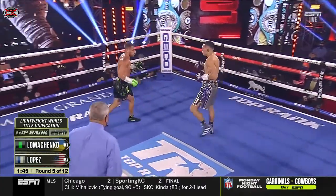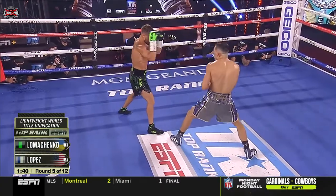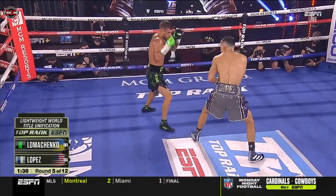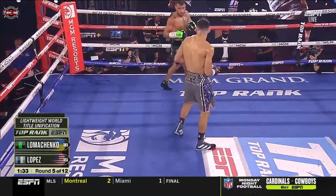Another body shot from Teofimo, going to that belt line with the right hand. That's been the story so far in this fight. Lomachenko doing a lot of movement, a lot of defense, but keeping that body exposed.